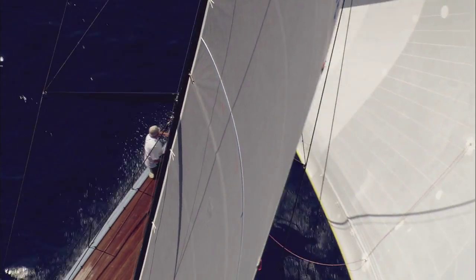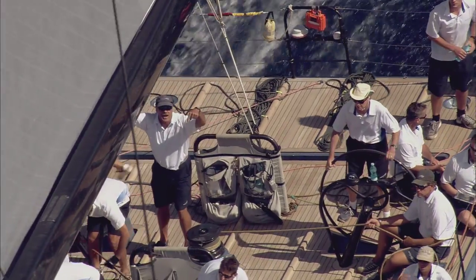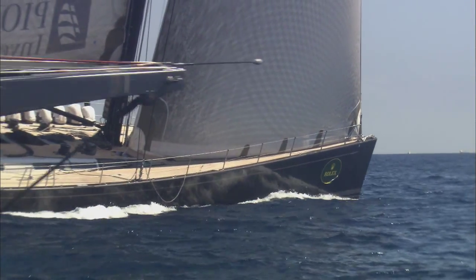Esmit Europa is a very, very serious, very good boat, very well crewed, very well run. And to beat a boat of Esmit's quality is very, very difficult indeed. And for us to beat them, well, last year we weren't anywhere near them, is a great thrill.